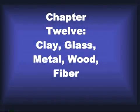In Chapter 12, we'll be discussing clay, glass, metal, wood, and fiber arts. Traditionally, in Western society, we've tended to separate the crafts from the arts. Crafts are made with different materials such as clay, glass, metal, wood, and fiber. Art is generally paint, marble, or bronze. Craft objects tend to be decorative, while art makes a personal statement.